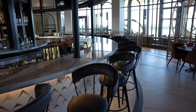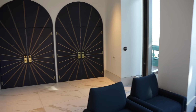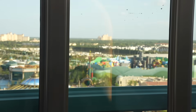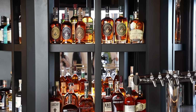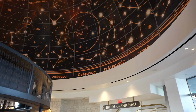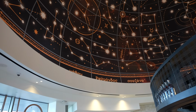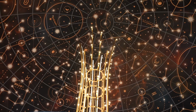What is this? At the end here, you can find the Helios Grand Hall, which is a ballroom that you can rent out. I love the addition of the patio. That's the park. That's the park, guys. I don't know if we can go outside just yet. Nice bourbon collection. A fun fact that I just learned, when you see the names at the bottom here, all the way around, these are names of the Universal creative team who built this place. What a neat touch. I'm sure there's a lot more hidden Easter eggs.